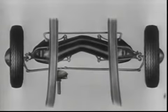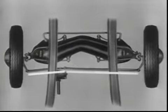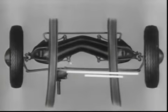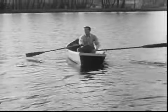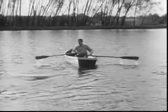But the engineers still weren't satisfied with the steering. You see, front wheels are connected to the steering by what they call tie rods. And because the steering wheel is over on the left side, one tie rod was longer than the other. It was like, well, imagine trying to steer a rowboat with one oar longer than the other. With oars of unequal length, you'd have to pull hard on the short oar to get the same steering effect as an easier pull on the long oar.